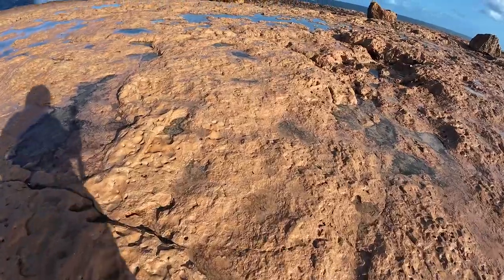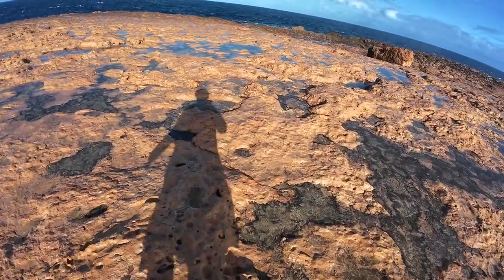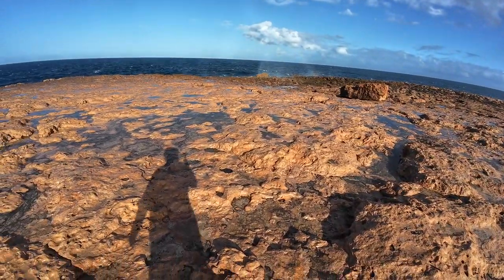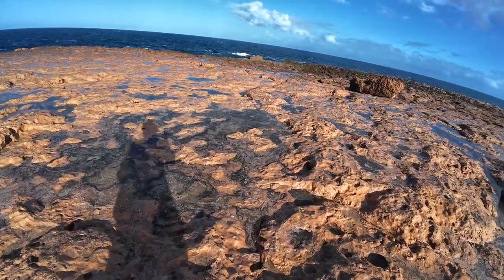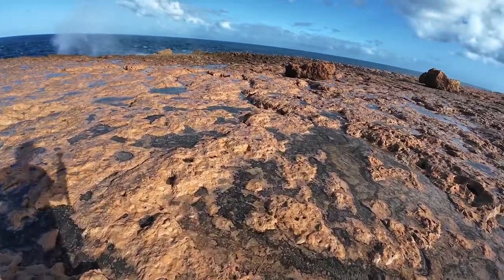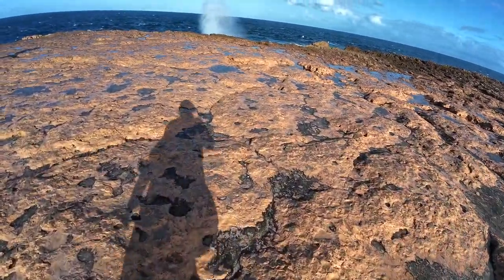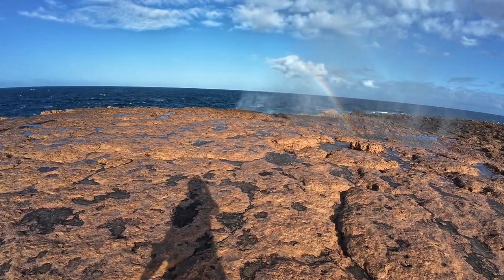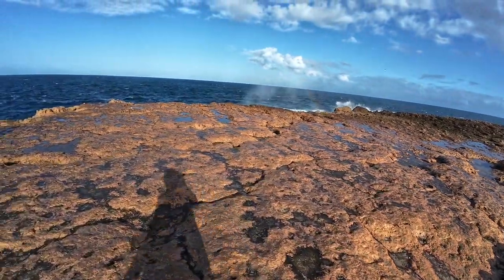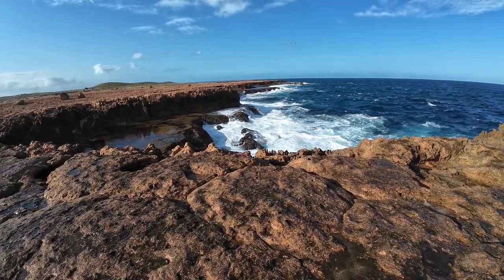These puddles. How close do you think we can go? I don't want to get wet. Right, it's windy up here. Oh, wow. So, on this side, you can see like the sea. Oh, wowza.